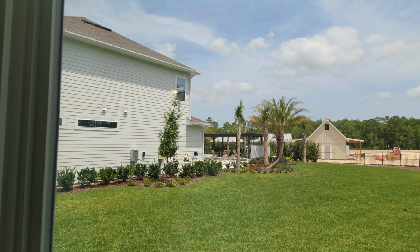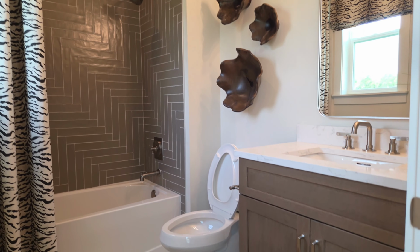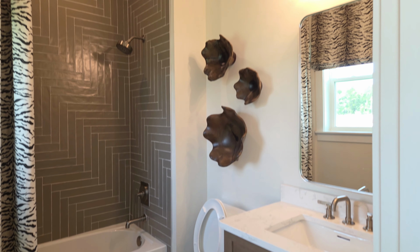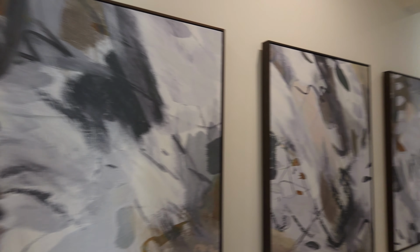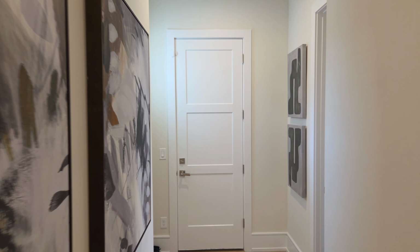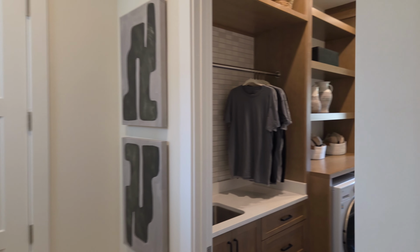That's the Brook model over there. All right, let's take a look at this other. I think we got a laundry room back here. And heading out to your other 2-car garage, we'll take a real quick peek in there.